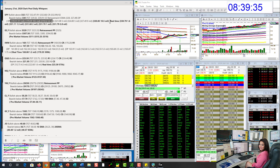So we do have a big level here. We had a lot of real-time prints that came in as well. Highly unusual. 330.79 in that area. We had higher 331.11, 331.68, and 331.79. Well, guess what? We are below all of those prints. Yes, they are above us right now. I don't know where we're going to close, but if we stay below them and start making lower lows, yep, looks like the big boys are selling at the top.